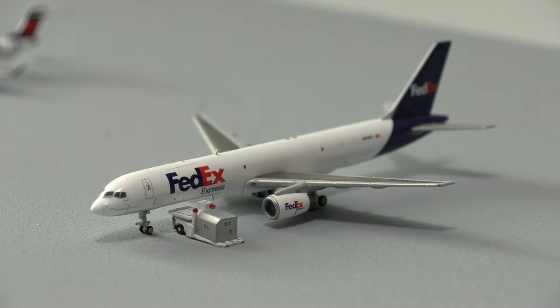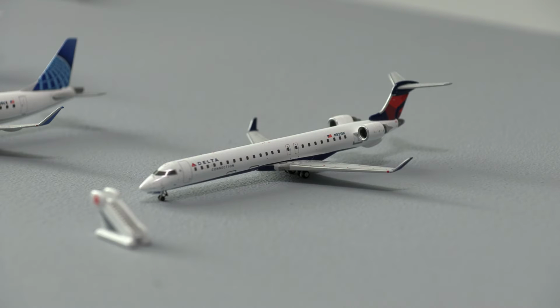Just pulling into its hard stand gate, here we have the Delta Connection Bombardier CRJ 900, also known as the Mitsubishi 900. I like to call it CRJ 900. But this aircraft is pulling into the gate from a flight in from Salt Lake City. Currently, Delta Airlines does not serve an Atlanta route through Grand Junction Airport.